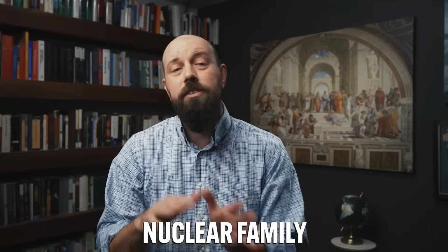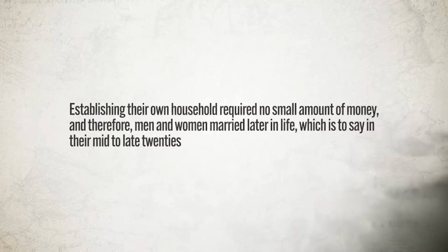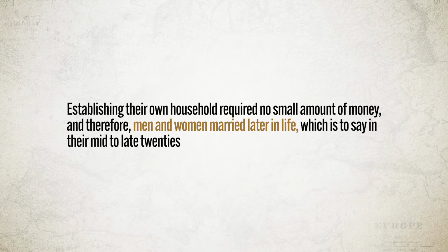Now, in terms of the whole family unit, the nuclear family, which is to say parents and children and not the entire extended family, was the growing norm and had been since the Middle Ages. That meant that once men and women got married, they established their household apart from their parents. However, to do so required no small amount of money, and therefore men and women in general married later in life, which is to say in their mid to late 20s. And that's pretty late when you consider that the expected lifespan of a European back then was like 50.